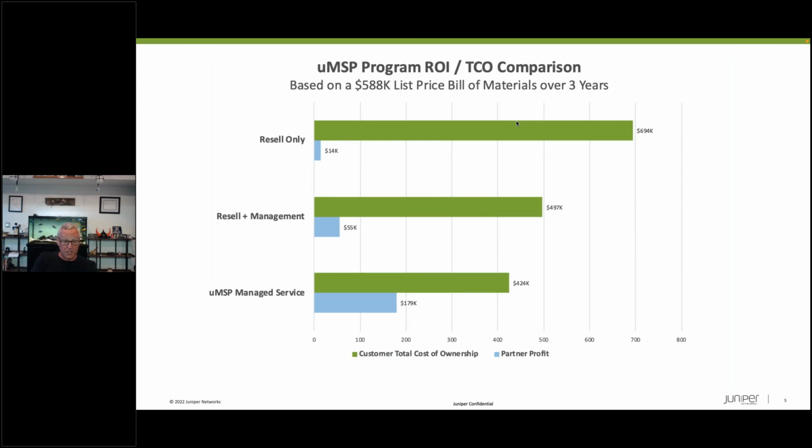But I will offer this. If anybody wants to go through something very specific to their own environment, I'd be more than happy to run through a financial proof of concept with you for your specific situation and see how it shakes out. But in this specific scenario, resale only has the highest total cost of ownership and the lowest partner profit, because basically you're just tacking on a couple points, trying to still be competitive, selling the gear to the customer, and then once the customer gets it, they have to learn how to put it in, learn how to operate it, then operate it.